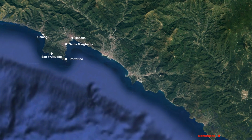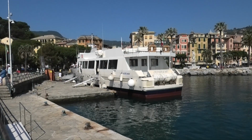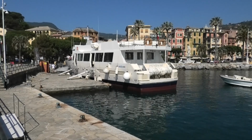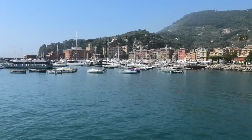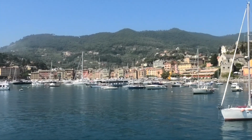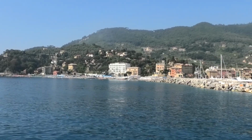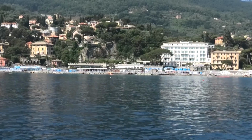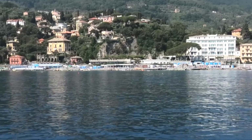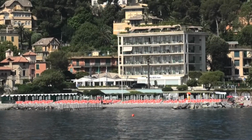Every hour there's a ferry to San Fruttuoso via Portofino from Santa Margherita. The day we went, it was operated by the same vessel that had taken us to Cinque Terre. The ferry takes us past the marina and along the coast where our hotel is. The large white building is the Hotel Miramare, a very posh hotel. And there's the Regina Elena, our hotel.